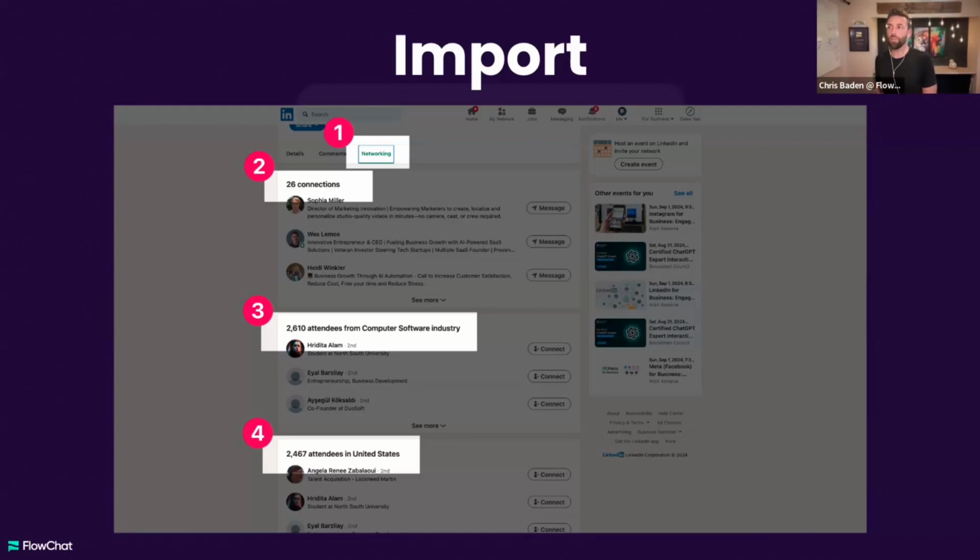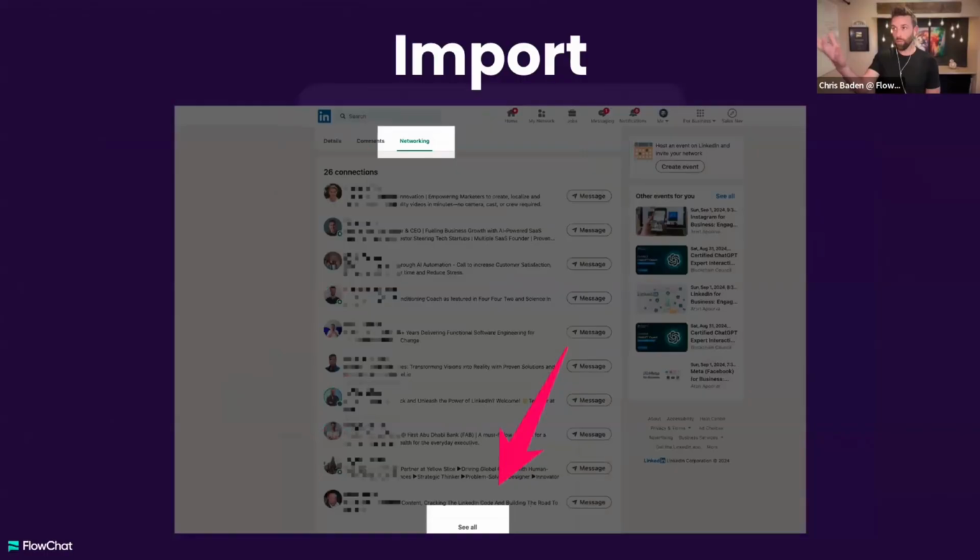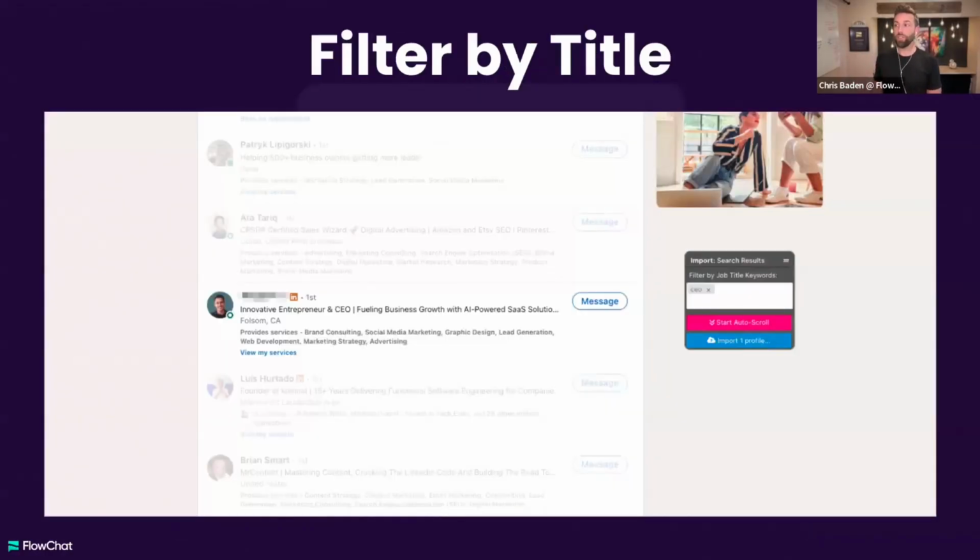So let's say we go into 26 connections. The next thing we want to do is click see more in the section that we want to look at further, okay? And it opens up, it looks like this. And one more time, we're going to need to click see all. We want to load that specific page so that it looks like this. And now you can see that on the right-hand side, we have the FlowChat extension.